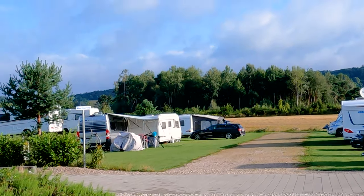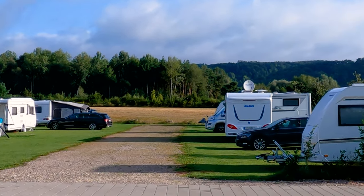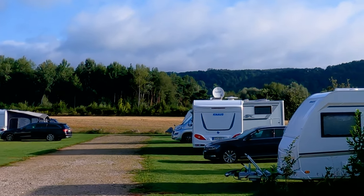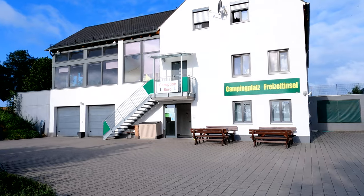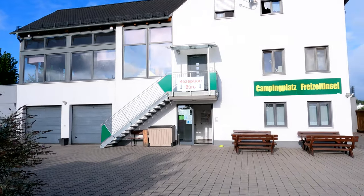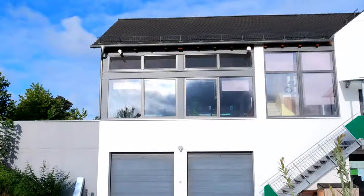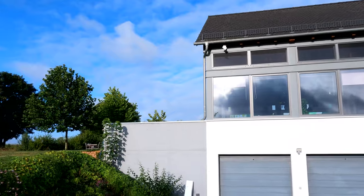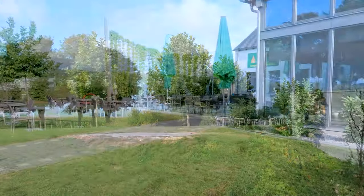You can see the trees around it. It's quite an open site, but it's surrounded by lovely little hills and forest. That's reception just through in there, and I think they must do fresh bread and things like that, because people are coming out with little bags of things. And this section is the cafe. As I say, it doesn't appear to be open at the moment.